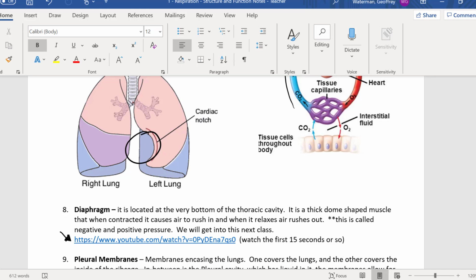When we're breathing, the amount of CO2 and O2 is monitored in our body by little chemoreceptors in our heart and in our neck, and they signal for our medulla oblongata, which is the control center of all our involuntary processes in our body. It signals for that part of the brain to either exhale or inhale, depending on the amount of gases in our blood.